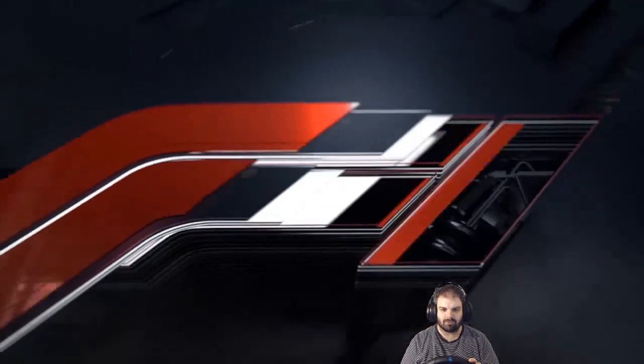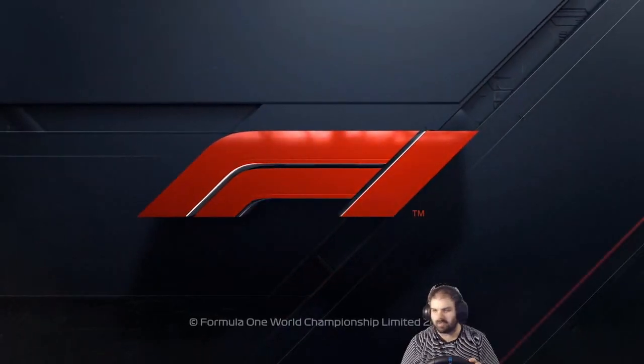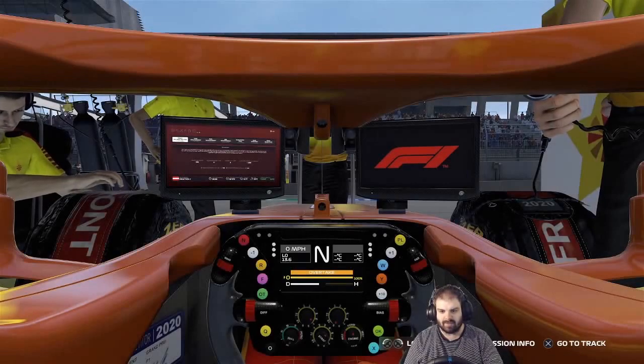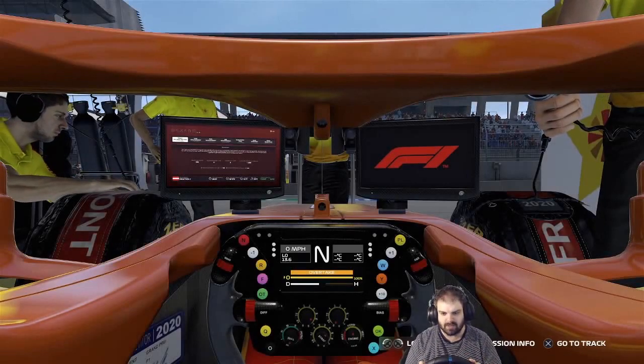Hello, everybody, and welcome to F1 2020. Today we are heading to the hills of Styria. It's the Austrian Grand Prix at the Red Bull Ring. I'm hopefully gonna have a good time of it here.